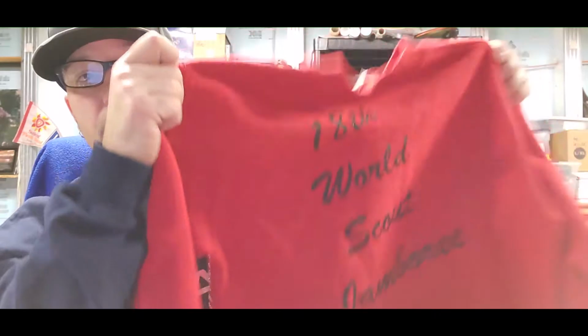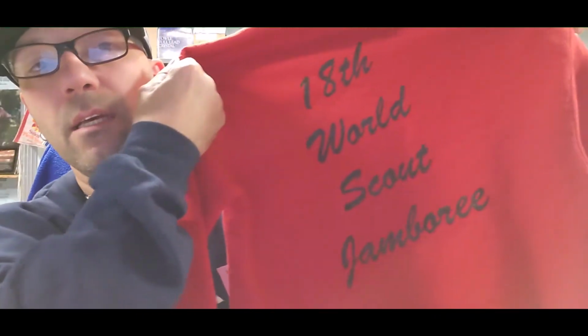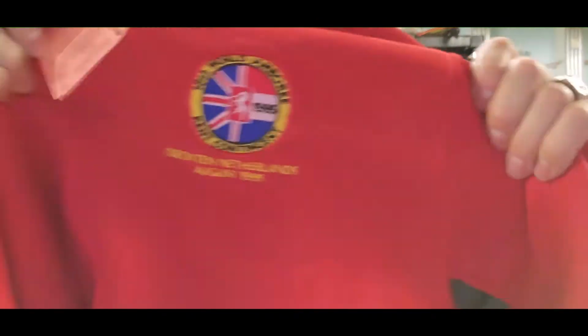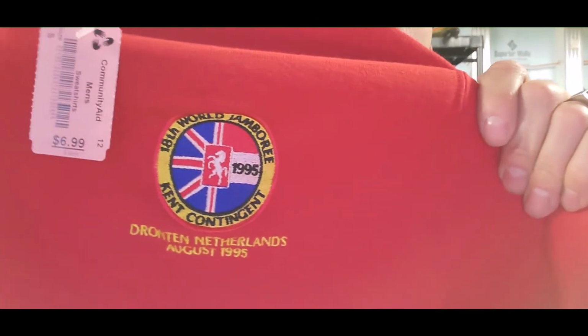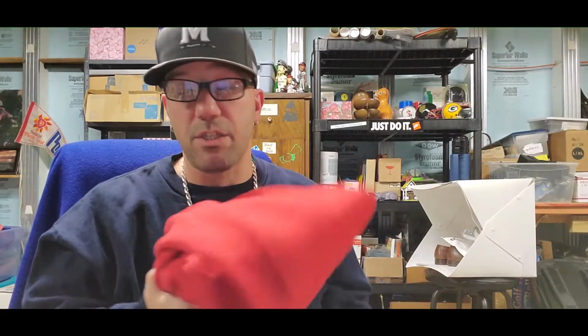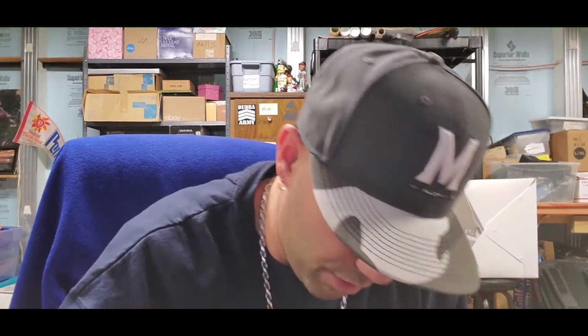This is definitely a nostalgic item that it's going to take a while probably to sell. It could sell right away. It just depends. It's got the embroidered little logo going on right there. I'll do a little bit more research on it. I did as much as I could in the store, and I was like, you know what, I'm just going to grab it, and we'll just go from there.